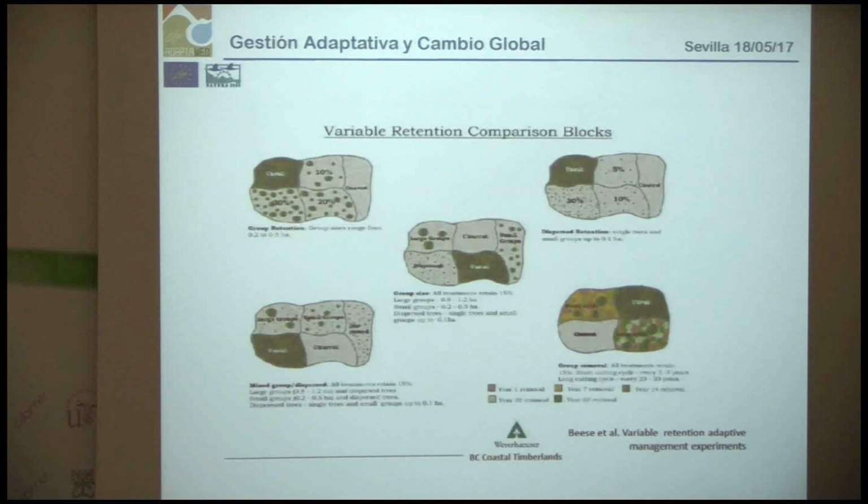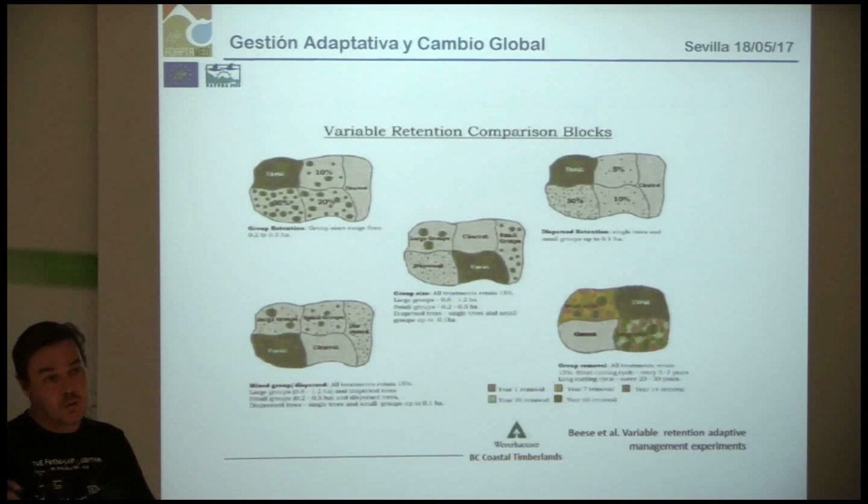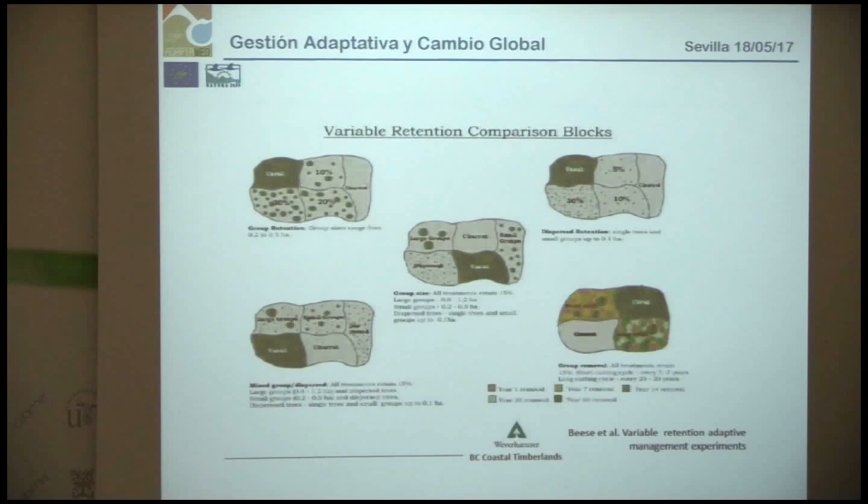So basically you can cut down your parts and you will leave a proportion of trees. And then they were saying, but how do we leave them? Do we leave big trees or small trees? Do we leave rows of trees or islands of trees? We leave a mixture of large and small trees.